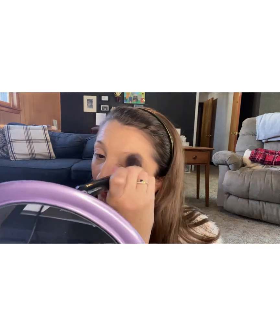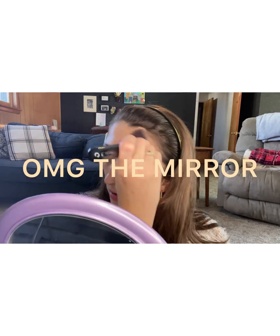I use mostly powder products for the other things that go on my face, and so I like starting with a dewier base, because then when you put some powder on, it doesn't look crepey and quite as dry. That's what that is looking like.